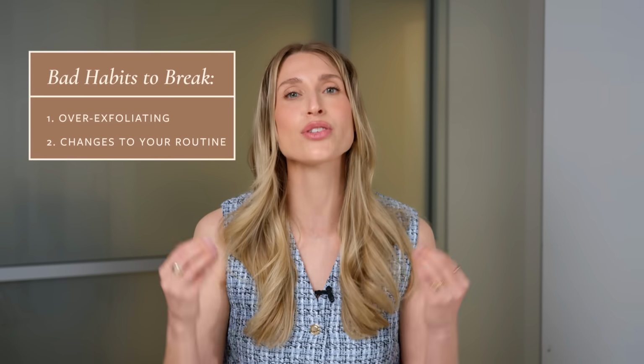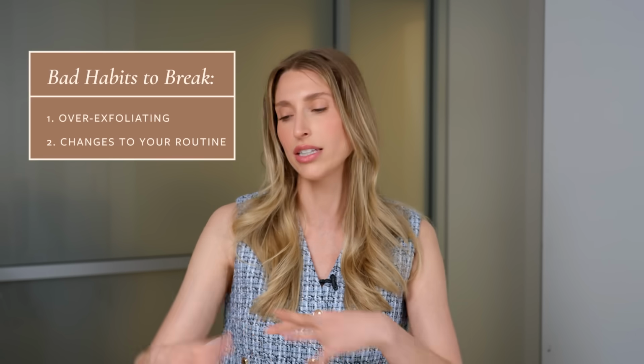Skin thrives with consistency, and if you are constantly switching around your serums, grabbing a new moisturizer, playing around with your sunscreen, you're never going to know what your skin actually loves and responds to best. When it comes to skincare, I think so many times we want to know what's new, what's better, how can I push my skin to be a little bit more perfect, and that has us reaching for new products all the time.